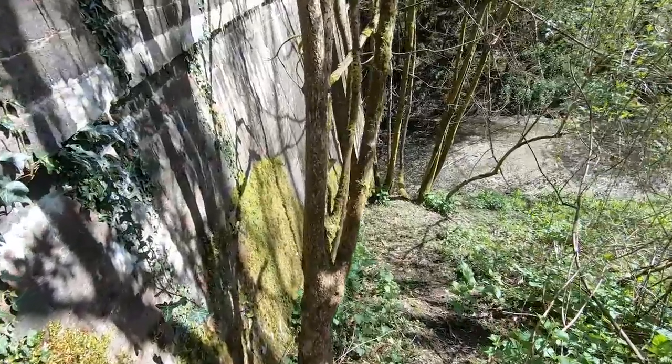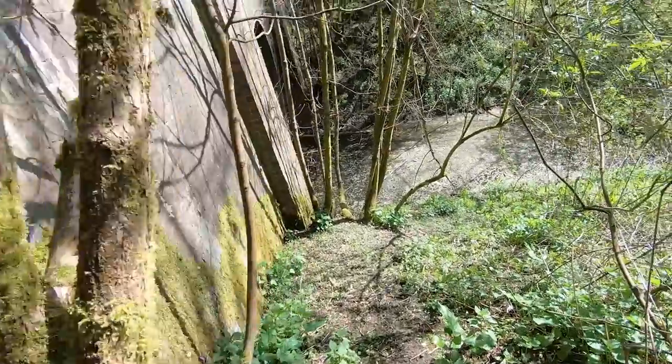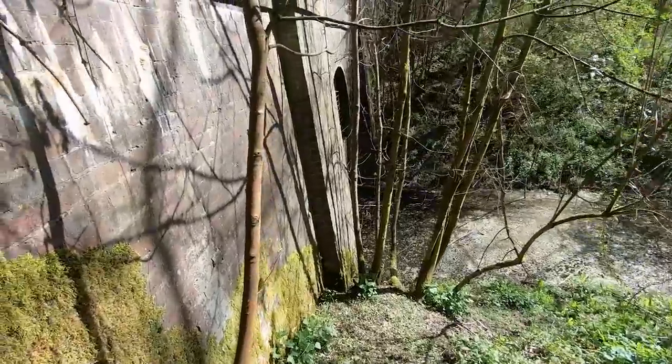Okay, we're not going to have as much luck this end because it's completely underwater. But we'll see how close we can get.